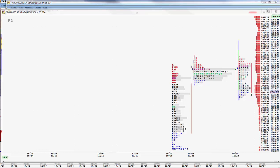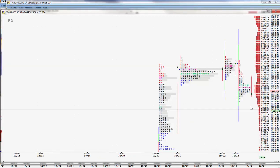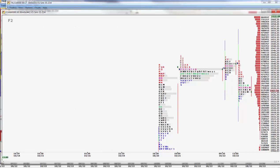If we do a G split, we've got a B with a new distribution starting in G or H period, which is pointed lower. So if the market were to close right here at 27.50, we'd be selling the 30.32 area and 35.37.